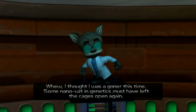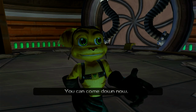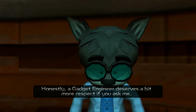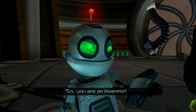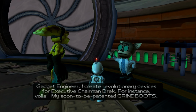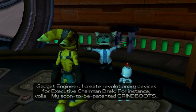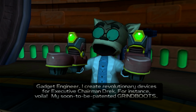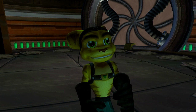Thought I was a goner this time. Some nano-wit in genetics must have left the cages open again. You could come down now. Honestly, a gadget engineer deserves a bit more respect, if you ask me. So, you are an inventor. Gadget engineer. I create revolutionary devices for Executive Chairman Dreck. For instance, Viola. My soon-to-be-patented grind boots.